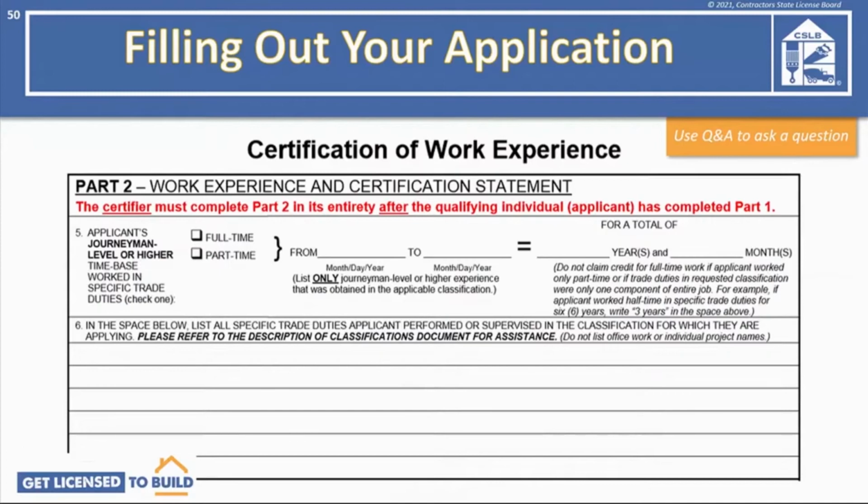Keep in mind, if you were working part-time, you will receive 50% credit for that time, which means you will need to provide 8 years of experience within the last 10 years to meet the 4-year requirement.